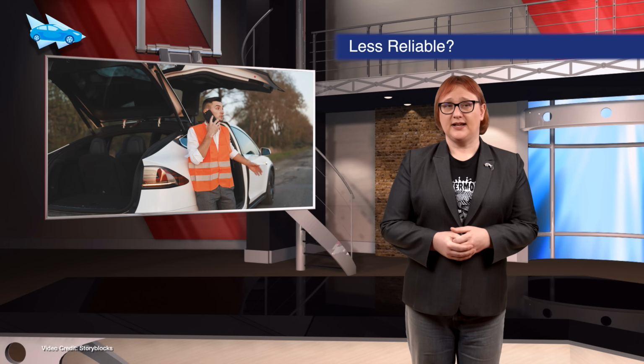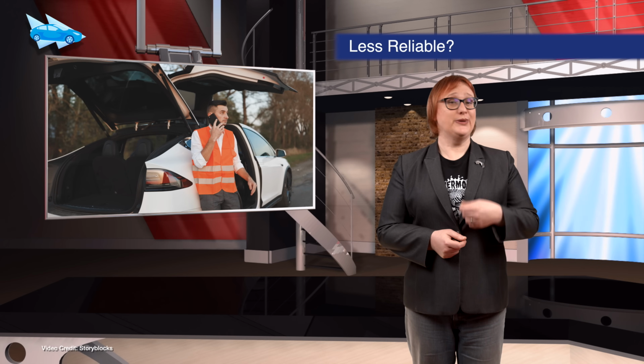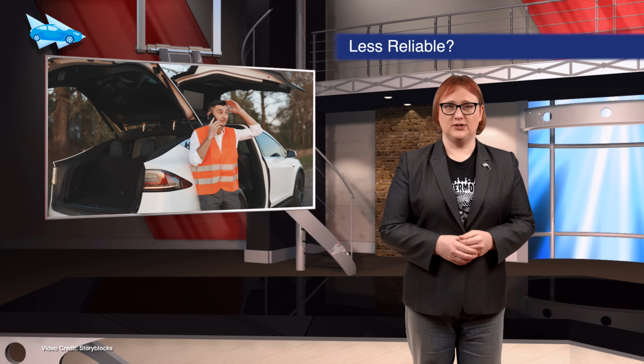In its latest vehicle dependability study, J.D. Power reports that electric vehicles and plug-in hybrids are still more trouble-prone than hybrid vehicles. It based its findings on owner-reported issues with vehicles during the first 3 years of ownership.